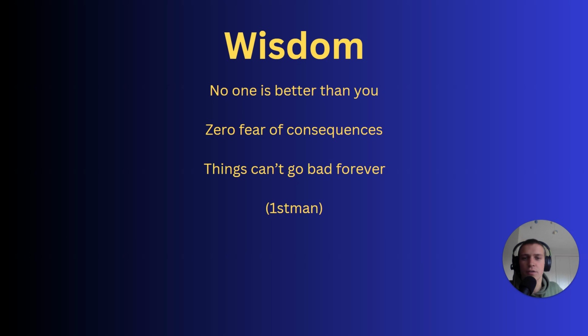Okay, next one, zero fear of consequences. Here's the thing, if you put loads of hard work in and it doesn't work out, like say you work really hard and you end up not getting your grades or not getting a degree apprenticeship, you've got to have zero fear of consequences. Because if you don't get your degree apprenticeship, you will just go off to university like everyone else does, and then you'll literally have a normal life. It's not the end of the world.